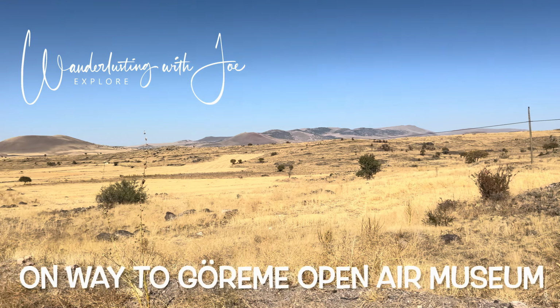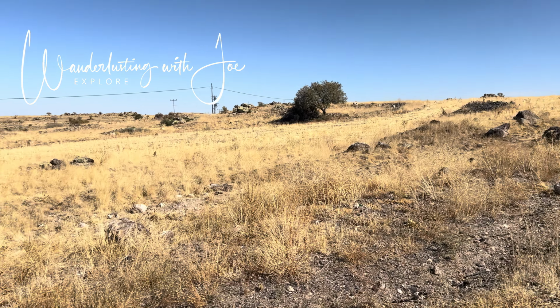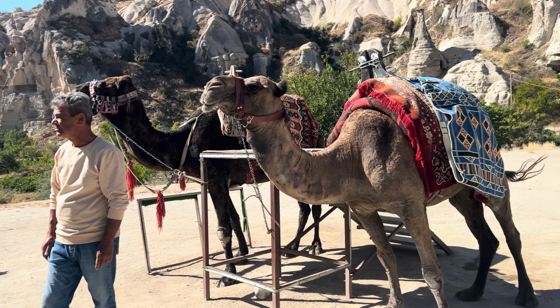So if you really want to maintain your independence and you don't want to be hostage to a taxi or a tour group, rent a car. Renting a car here is really easy.